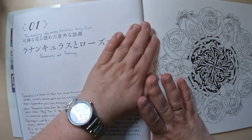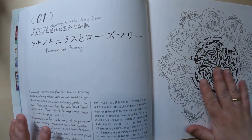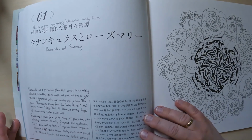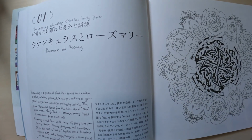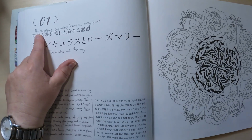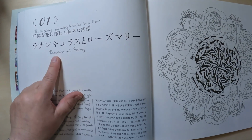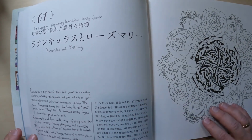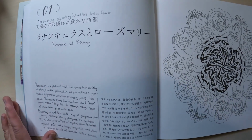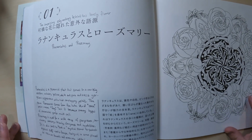Well, it's a very wide book here, so I will tell you the story and then we can look at the drawing here. So the first drawing here is ranunculus and rosemary. And it says, the surprising etymology behind this lovely flower, the ranunculus. And then here in Japanese, it just says a lot about the flower and the story behind this sort of flower or flowers that we find in the drawings.